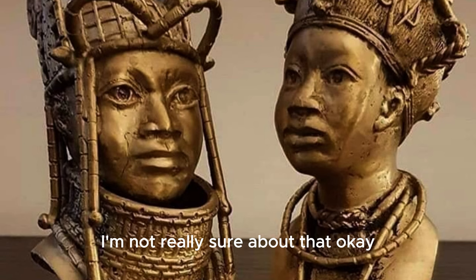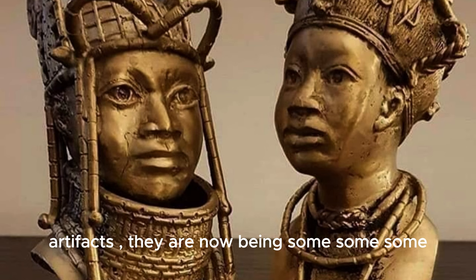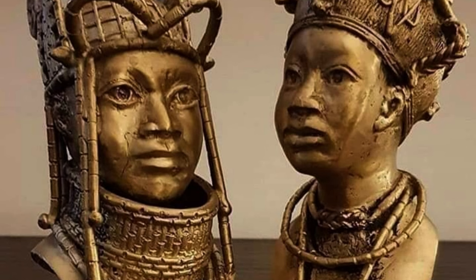It's like the famous Benin bronzes. Yes, the famous Benin bronzes. Thank you for that. That is an example. And some communities are now advocating for the return of the artifacts. Some of these Benin bronzes, I think some of them have been brought back, especially the ones in museums. They are actually in a trap, you see, because of political correctness, they are now forced to take them back to the right owners.